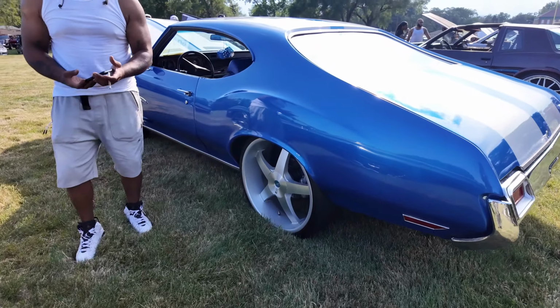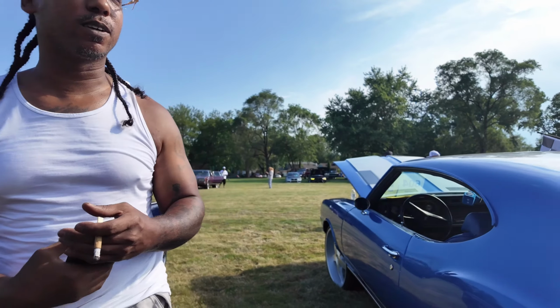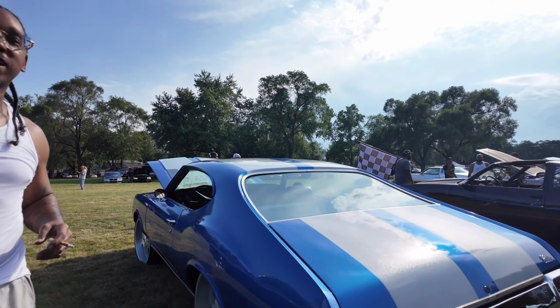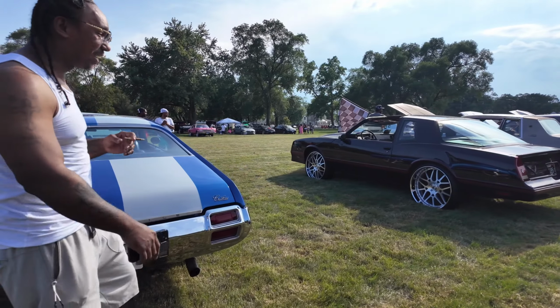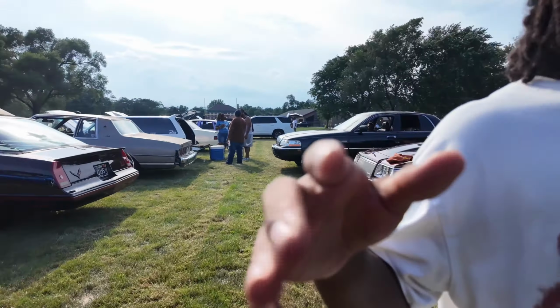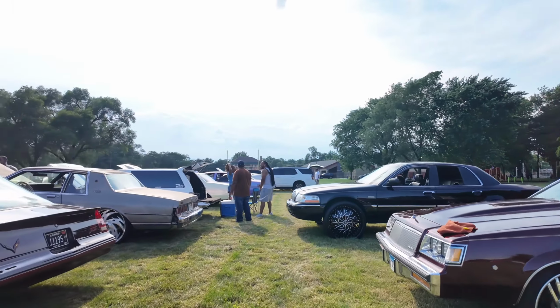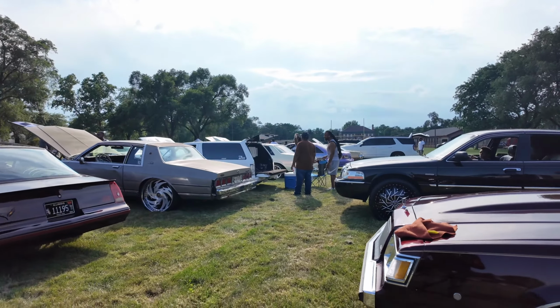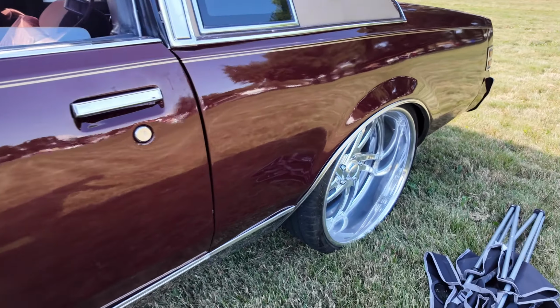What's up, big dog? Man, what's good with you? I seen you pull in. Hey, you know I gotta go get that one right. I gotta go over there and fix him up. I want that Regal. Oh yeah, it's on the block. What up, boy? Coolin', you good? Yes, sir. I'm gonna hit these two and I'm right over there.